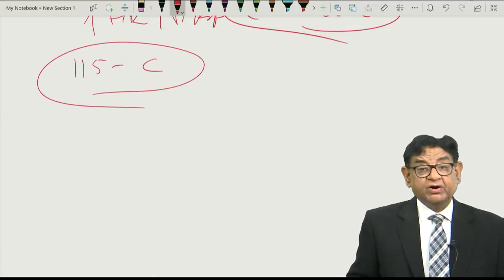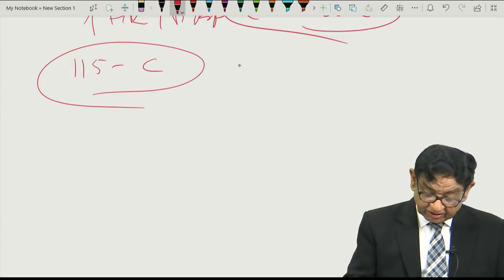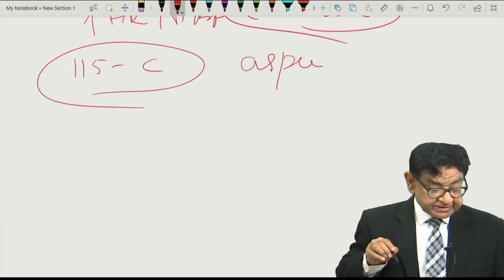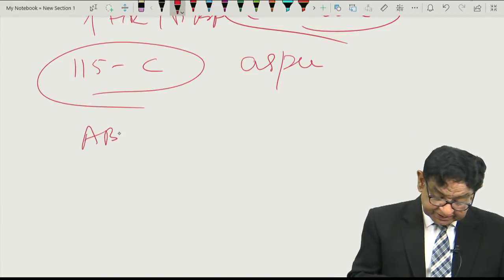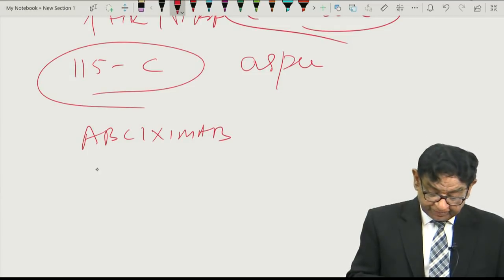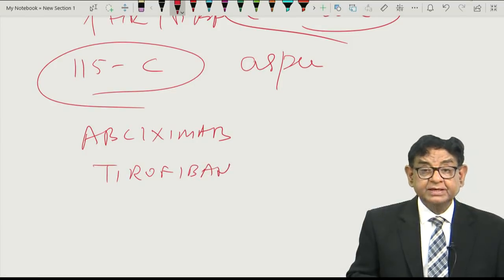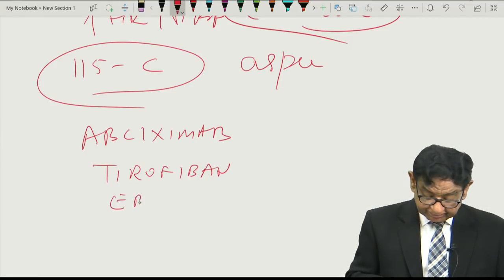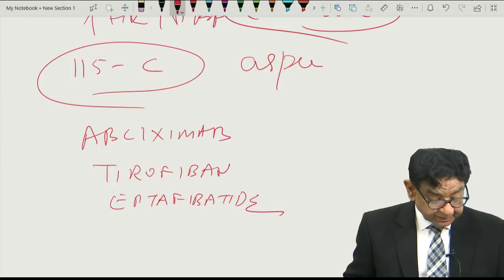Okay. Now, which drug inhibits cyclooxygenase? It is aspirin. Which are GP2B3A receptor antagonists? Abciximab, Tirofiban, Eptifibatide.